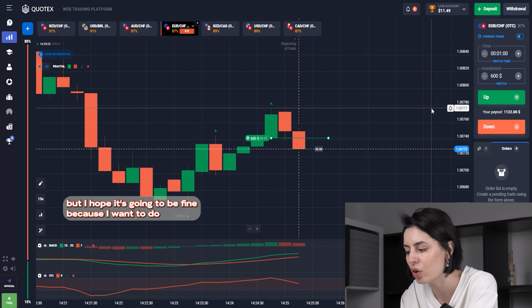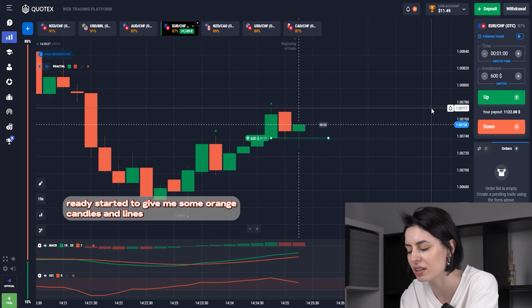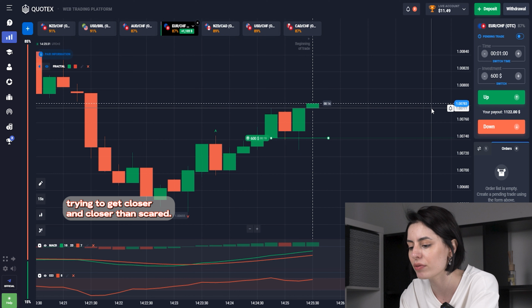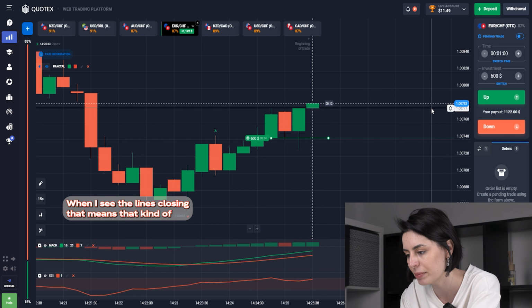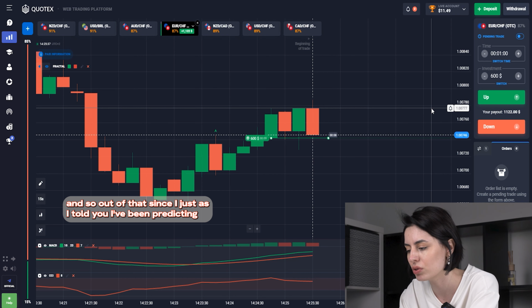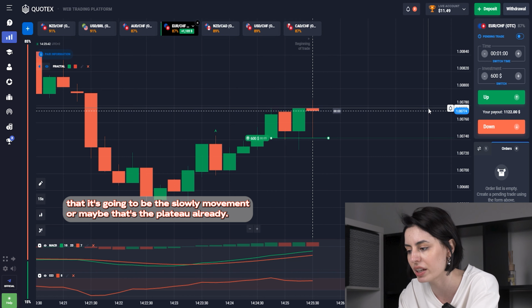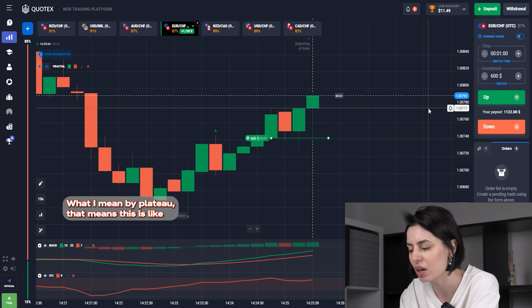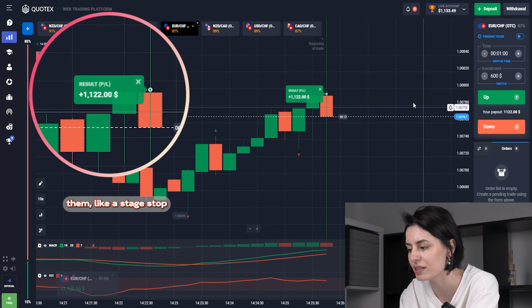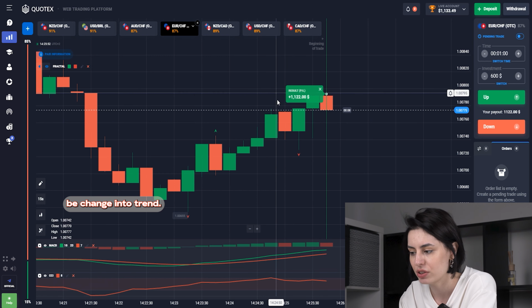But I hope it's gonna be fine, because MACD already started to give me some orange candles and the line is trying to get closer and closer. Don't forget, when the MACD line's crossing, that means that it's going to be changing. So out of that CCI, just as I told you, I've been predicting that it's going to be a slow movement, or maybe that's the plateau already. What I mean by plateau is that this is like a stage, a step from which we're going to be changing the trend.